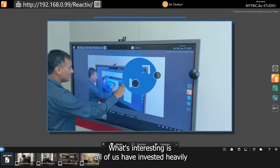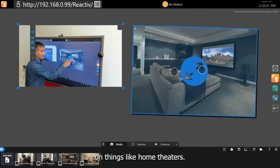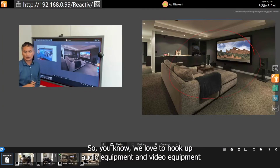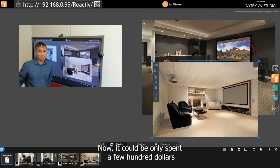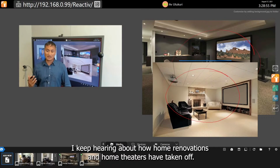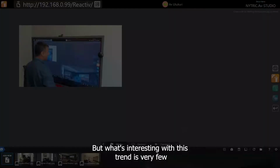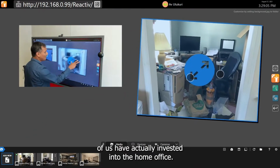What's interesting is all of us have invested heavily in things like home theaters. We love to hook up audio equipment and video equipment and enjoy great movie experiences. Now, it could be you only spent a few hundred dollars or you spent tens of thousands of dollars, especially during COVID. I keep hearing about how home renovations and home theaters have taken off. But what's interesting with this trend is very few of us have actually invested in the home office.